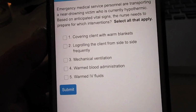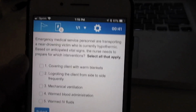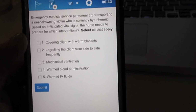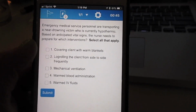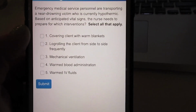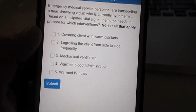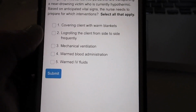So this is our question, and this is also a select all that apply, and it says it there just like it should, which is very nice. The question reads: emergency medical service personnel are transporting a near drowning victim who is currently hypothermic. Based on anticipated vital signs, the nurse needs to prepare for which interventions?